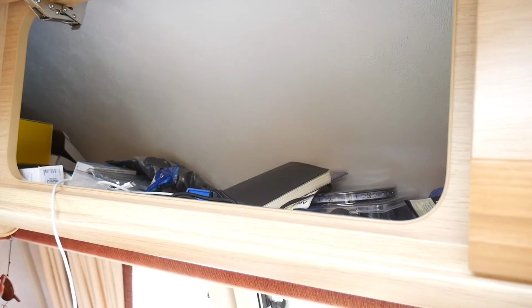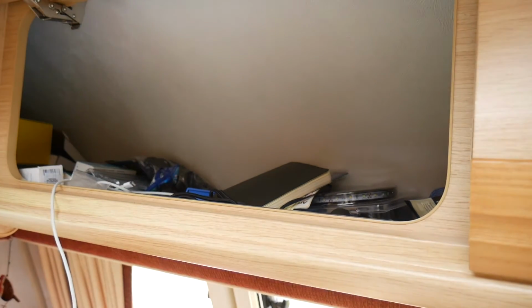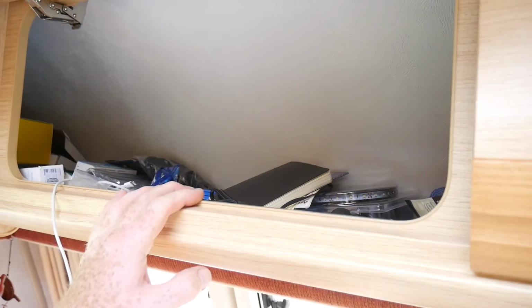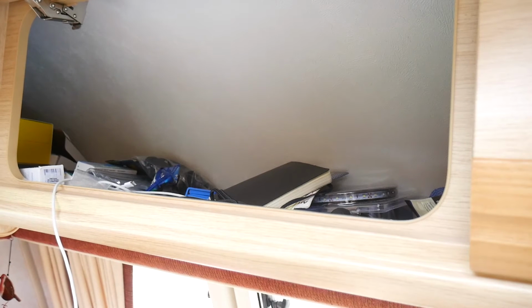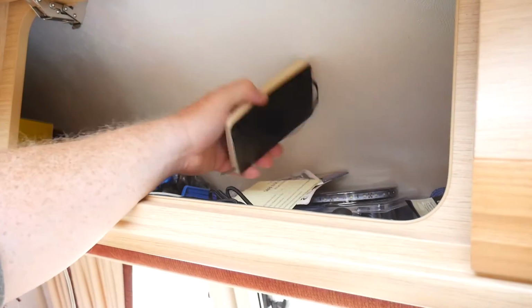There's a spare notebook. I like to write lots of notes in pen in a book. Here's the one I'm currently using, and I make notes of, well, this is actually the record of the fuel consumption that we're getting out of the Audi A6 all-road 3-litre diesel at the moment. Over the last 2,000 miles we've averaged 27 miles to the gallon.